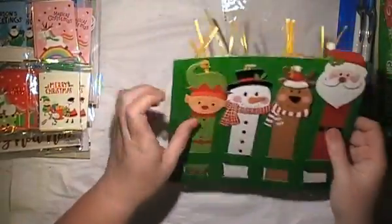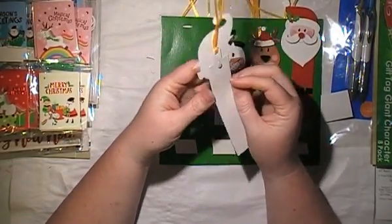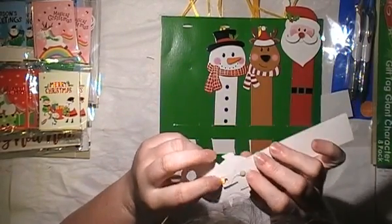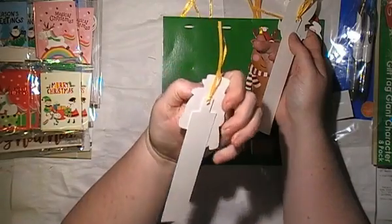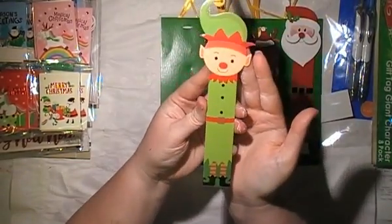So these are just the cutest little things. They're like bookmarks. And they've got... oh, their head's a different thing. And then they've got... why have they got a big glue dot on the back? Big, like, hot glue dot. Weird. I don't know. But, oh, isn't he cute? Isn't the elf gorgeous?